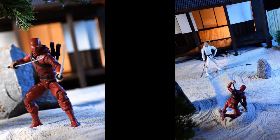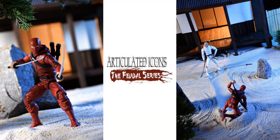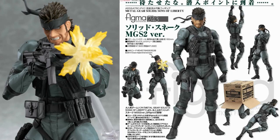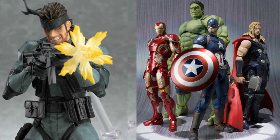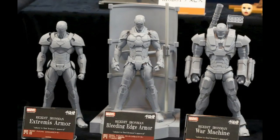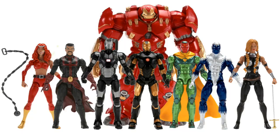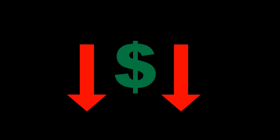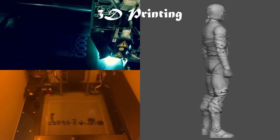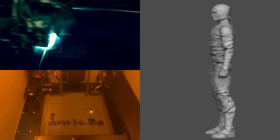Now, I know there have been some concerns about cost by collectors who are on the fence about backing this line, and understandably so. But try to keep in mind a few things. If you collect Figma or Figure-rise or any other high-end collectible line, you're paying a premium, right? And that's because of the quality of the figure and the lower quantities being manufactured and distributed. Marvel Legends, which is a line I see most often used as a price gauge for Articulated Icons, is mass produced by the thousands. Those high quantities, the sheer volume of product being made, that offsets the cost per unit substantially. By comparison, Articulated Icons are being manufactured in limited numbers without the volume to offset per unit cost, and sold directly to the consumer.